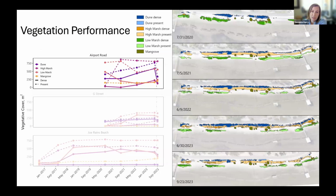All right. So next I'm going to show you some data about the performance of vegetation, and all of these slides are going to be formatted the same. The data that's shown in the line plots is exactly the same data that's shown in these aerial images. But I think the aerial images are a little bit easier to interpret, but I included the lines because some people like to look at those. And all of the legends are going to be the same on this slide and the next two. The blue is dune vegetated community, the orange is high marsh community, and the green is low marsh, and brown is mangrove. And then the lighter colors indicate that the vegetation type is present but not dense, and the darker polygons are where that vegetation is dense, which is basically you could consider fully established.